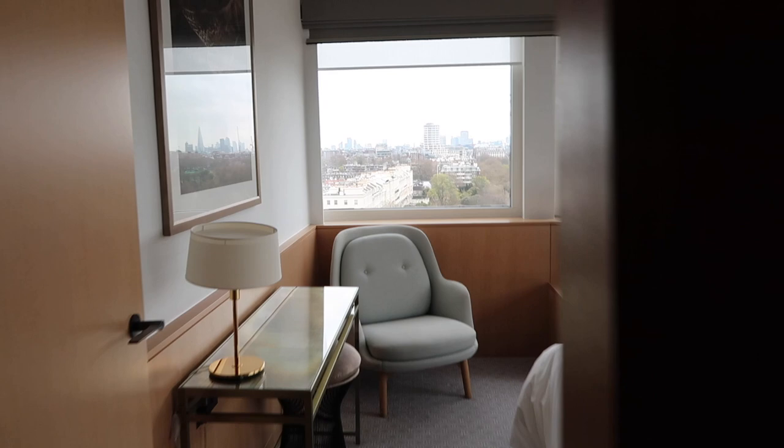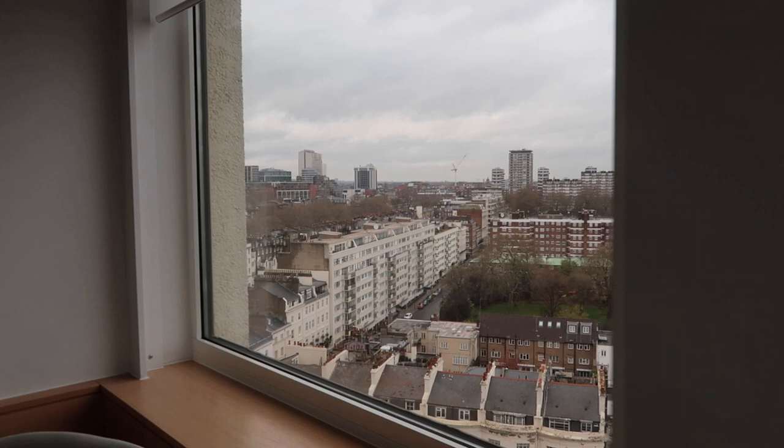There's windows everywhere. It's just amazing. And then if you come back to the door and turn left, you're into the bedroom area. So down here is the bedroom. The bed is huge. It's so nice and warm in here as well. And again, just views around the entire room. What an incredible room. This is such a special place.